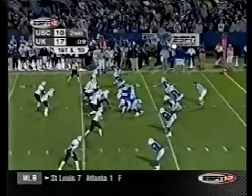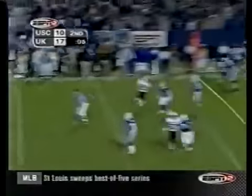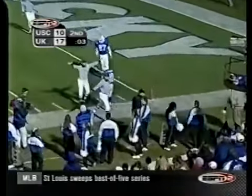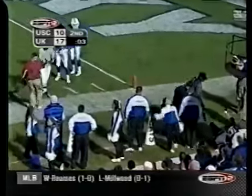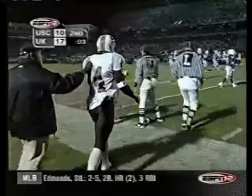Gamecocks have one more timeout, 9 seconds. And Petty wants to take a shot near the goal line. And Jermell Kelly makes the catch with 3 seconds to spare at the 3. 20 yards covered by Eric Kelly.